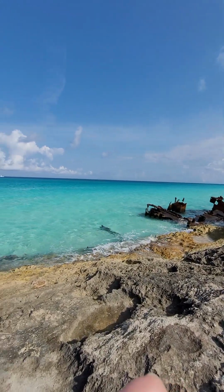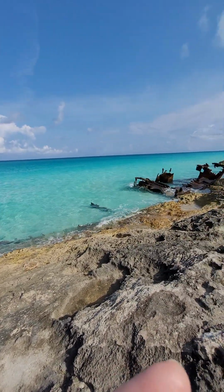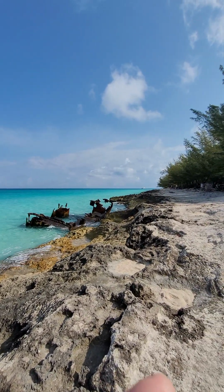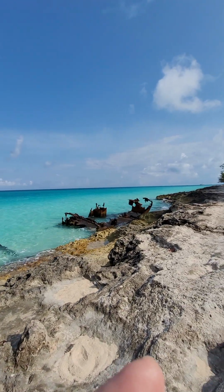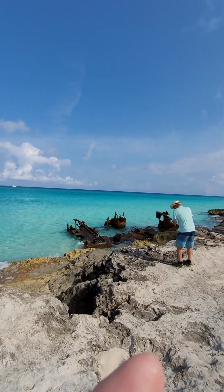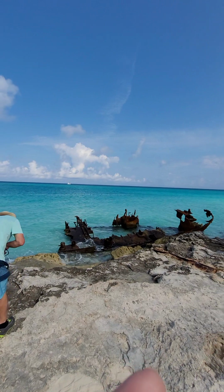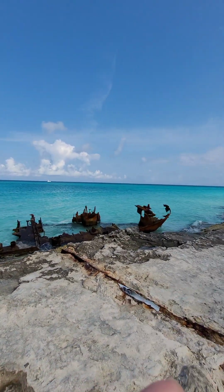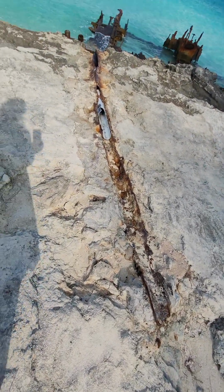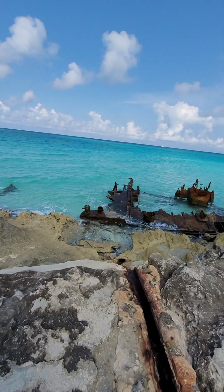Hopefully no one lost their life. But there is the front part of it. And you can kind of see the whole side of it there. It's missing one side, but that's pretty cool. Oh, so look at this. This looks like maybe the mast of it, possibly. Maybe it was a sailboat. Oh, does it? Okay.